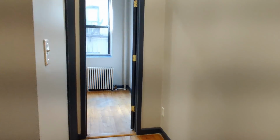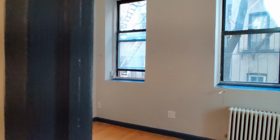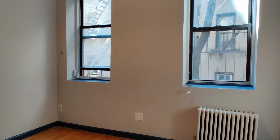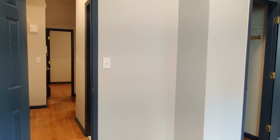So after you walk through the kitchen, there's a little hallway, and then we walk into this nice large room here, which if I were using this as a 1-bedroom, this would probably be the living room. This is a really big room. It has a closet. It has 2 very large windows that let in plenty of light, and it looks like you could fit a couch in here and a TV and an entertainment center.